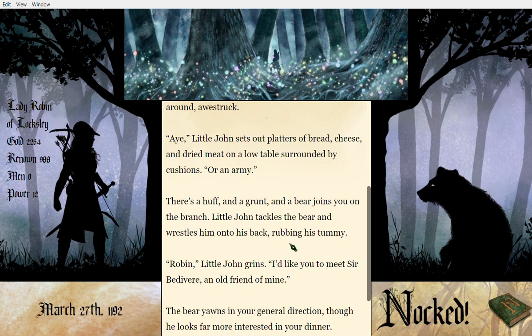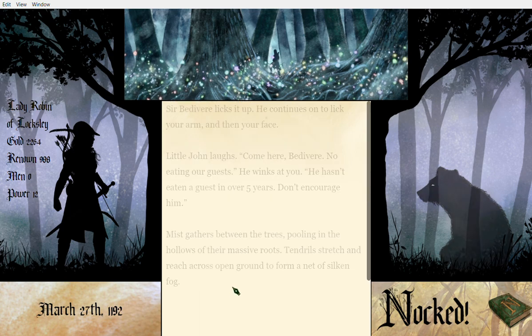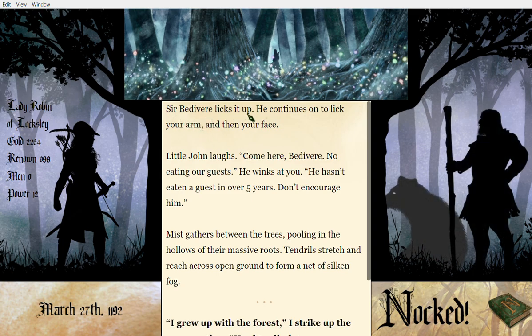So people keep dogs as pets, and Lil Jon keeps bears as pets. Okay, so the bear yawns in your general direction, though he looks far more interested in your dinner. I pass the bear a bit of meat. Sir Bedivere licks it up. He continues on to lick your arm and then your face.